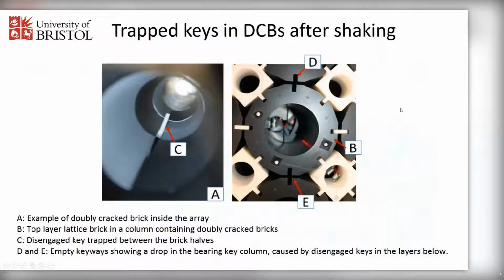Another advantage of having a physical model is that at the end of testing you can actually have a look at it. So at the end of the testing we did a lot of camera inspection. This is one of the views on the left hand side, looking down the top of one of the fuel columns. They are white and black, deliberately different colors, so you can see cracked bricks, and you can see in this case one of these keys has actually moved into the crack and essentially jammed that brick slightly further open.